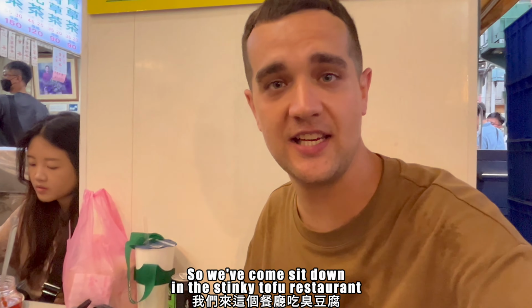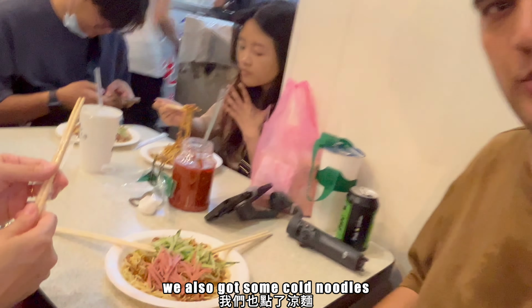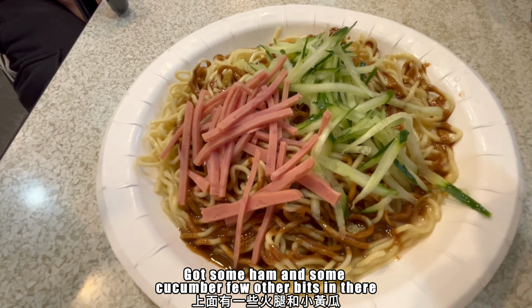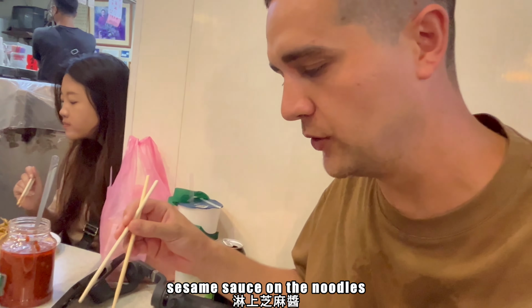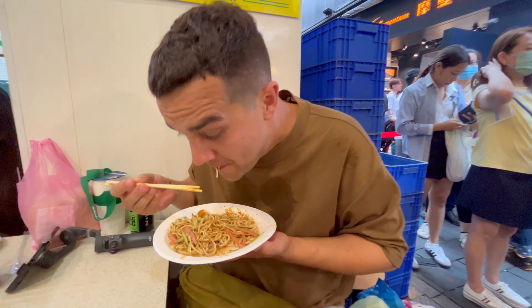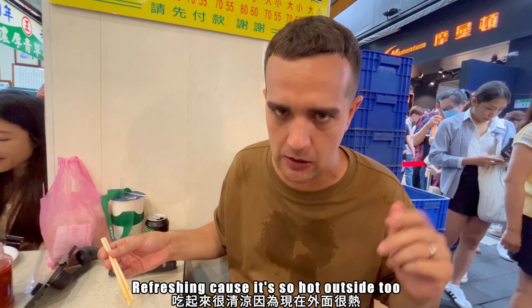Come sit down in a stinky tofu restaurant. We also got some cold noodles, got some ham, some cucumber, a few other bits in there. Sesame sauce on the noodles. Mm-hmm. Refreshing because it's so hot outside too.